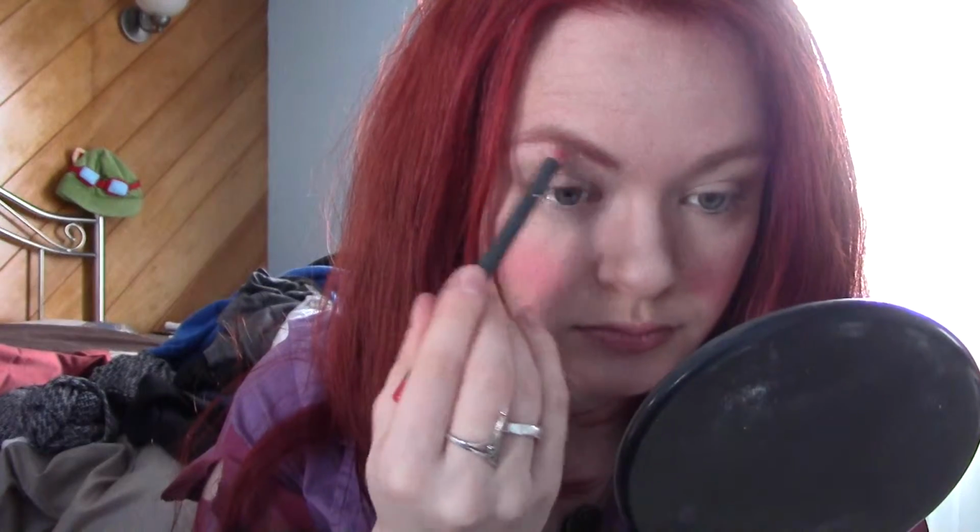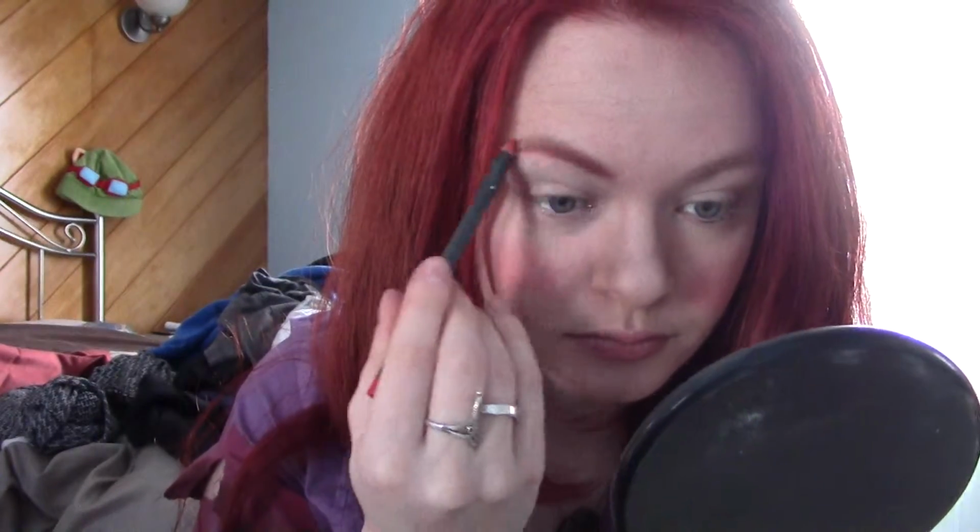I'm not making any particular effort to blend it in as much as I normally would because I'm a cartoon character. One problem though, my eyebrows do not match my hair at all. So we're going to take this red lip liner by MAC, color is Redd, R-E-D-D, and we're just going to color in our eyebrows so that they don't look completely out of place. On a regular day-to-day basis, since I've had my hair this color, I can't say that I've wanted to do this.